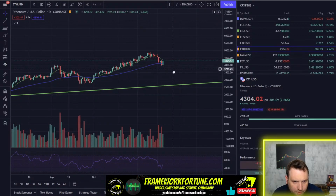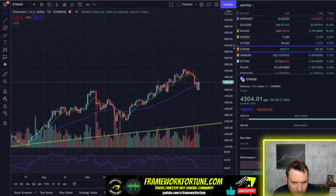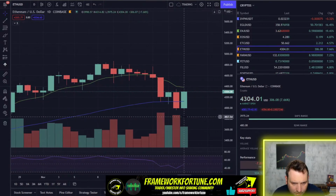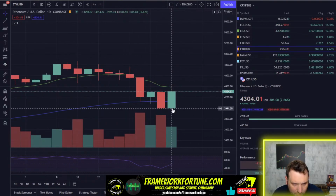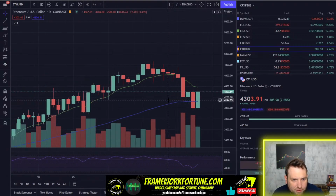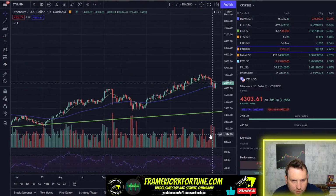Ethereum's still holding the 50-day. It looked like it was going to crack the 50-day, but you can see this is actually really bullish looking on Ethereum. Rebounded completely with a double bottom there, and it's pushed over the top of this candle, that previous red body, this little flat top here. So as long as this green candle closes above 4,300, Ethereum could start running again.